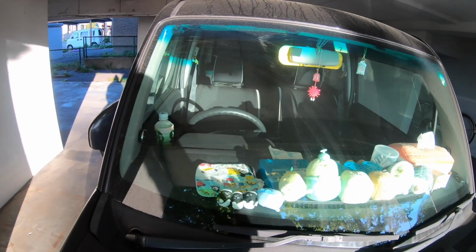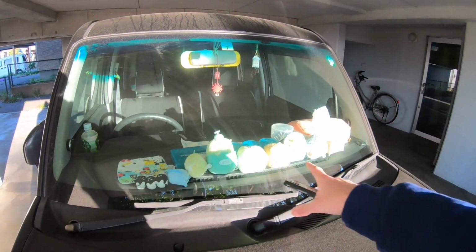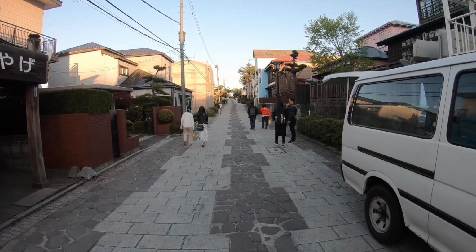Look at all the crap on the front of this car, all the soft toys. That has to be distracting when you're driving. Look at them. Also, we've hit Tourist Central. We've had like an hour of seeing absolutely no one, and now we've just hit a bunch of tourists. Not the only tourist.